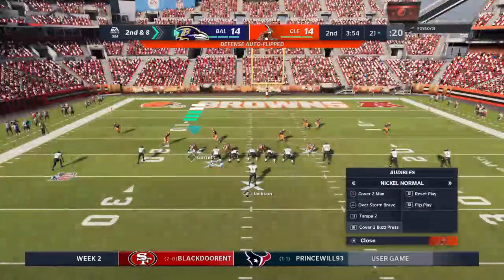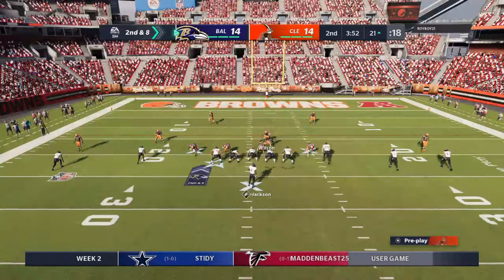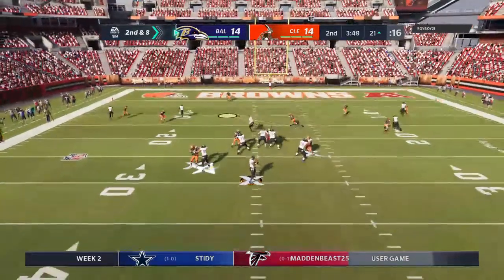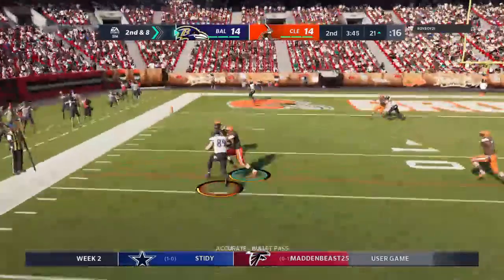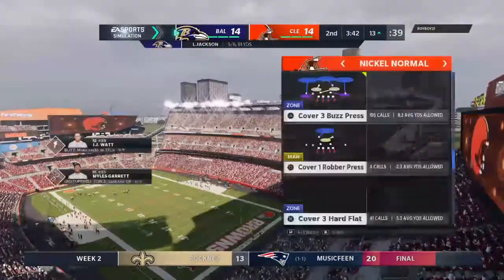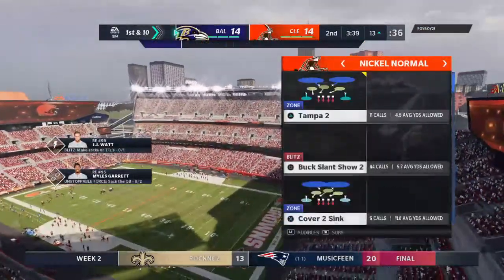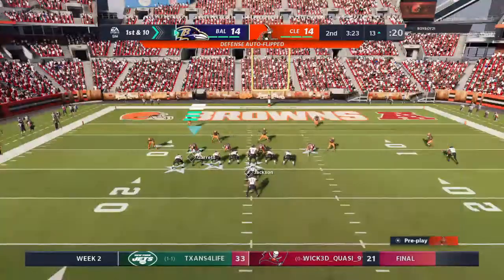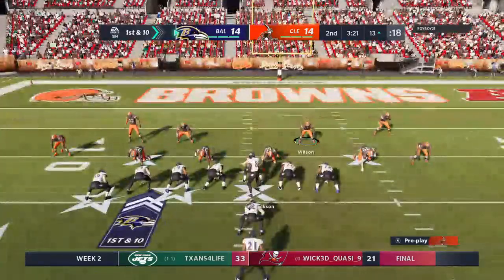The last run good for 2. Here's second and 8. From the gun, Jackson. Looking left side, Andrews with it complete. And they'll bring him down at the 13-yard line. 9 yards to pick up there, and it's a first down. From the 13 now, they work on 1st and 10.